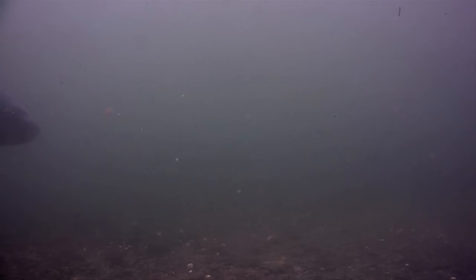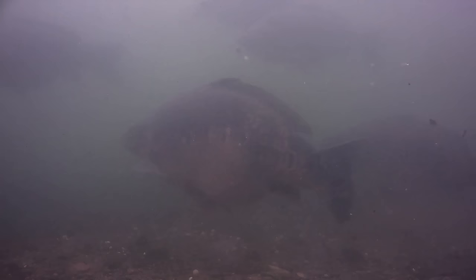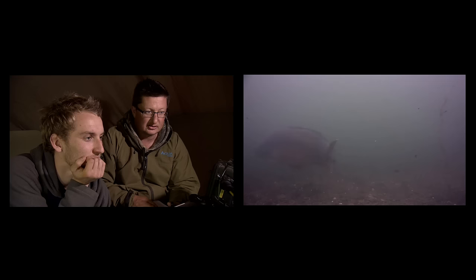It's looking right on for another one, mate. Absolutely bang on for another one. Here we go. Oh! Twice. That's a good fish as well. Look how much it's clouded up. Mate, it is like an aquarium out there at the moment. How many fish are out there, Tom? We've never ever seen it like this. It's unbelievable. This is just incredible.